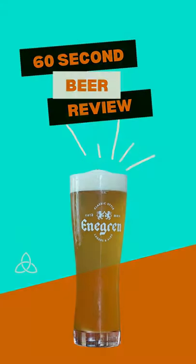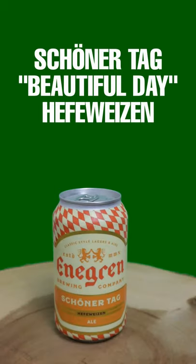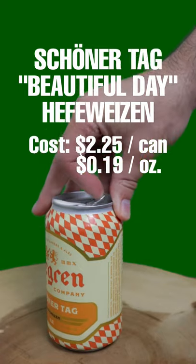60-second beer review. This one's from Enegren Brewery in Moorpark, California. And we're reviewing Schoner Tag Hefeweizen, which means beautiful day in German. Comes in at 5% ABV and 14 IBU. Reasonably priced at $2.25 per can, which comes in at 19 cents per ounce.